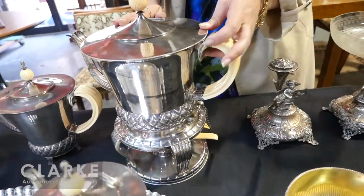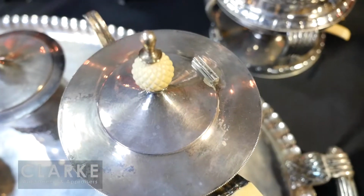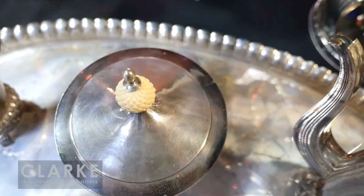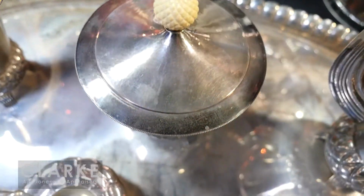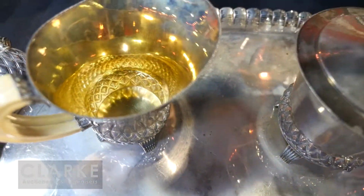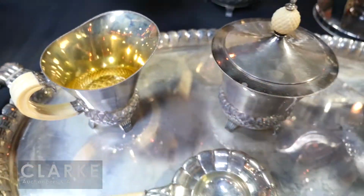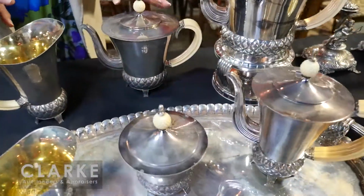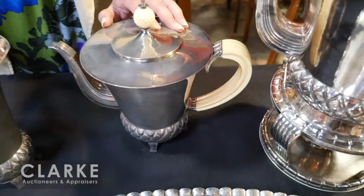In 1855, he became the silversmith to Franz Joseph, who was one of the longest reigning emperors of Austria and the Austro-Hungarian Empire. So he was pretty important, had an interesting life story that I read about, but it's a beautiful set by a wonderful maker. It's estimated at $4,000 to $6,000.